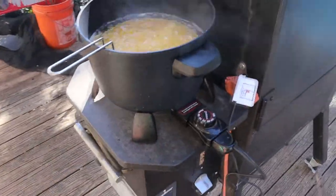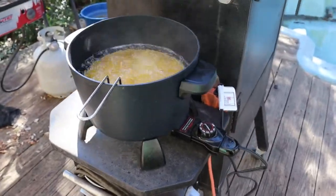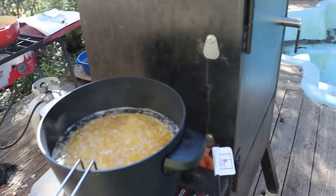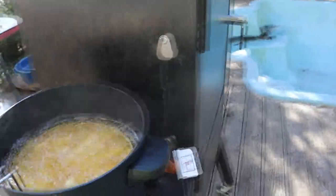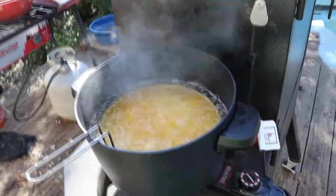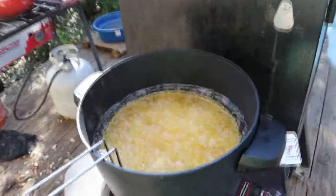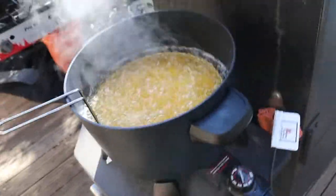And here's my big Fry Daddy, Presto Fry Daddy, big electric deep fryer that I'm cooking the french fries in. So they're coming along, just about ready. I'm ready. You guys ready to eat? Now I'm talking to you, my fans out there.